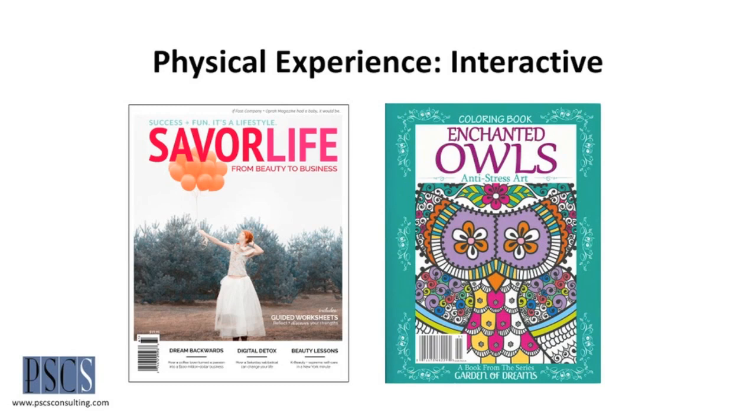A couple other examples of interactive physical experiences that print publications can offer come from Savor Life magazine and Enchanted Owls. Savor Life is a magazine for women entrepreneurs, and it includes guided worksheets that help women achieve their goals through implementing their strategies and tactics. So again, it's a publication that the reader can keep day in and day out and pick up and revisit to go through their worksheets and figure out what kind of progress they're making. And of course, Enchanted Owls is the category that's getting all the buzz lately, which is adult coloring books. Definitely an interactive print experience not available in other formats.